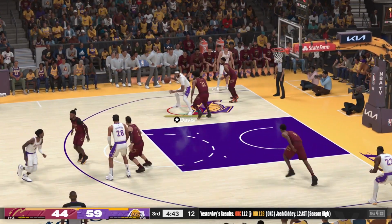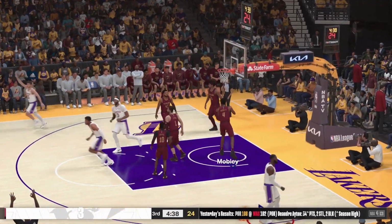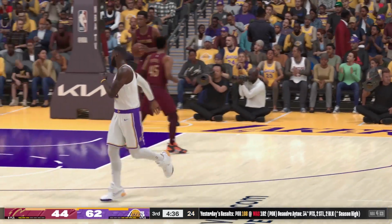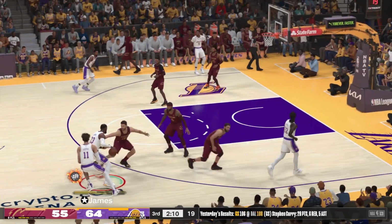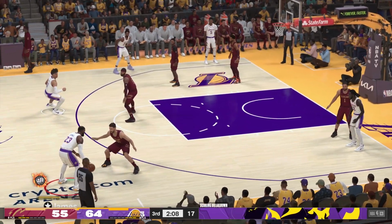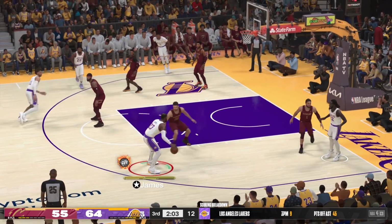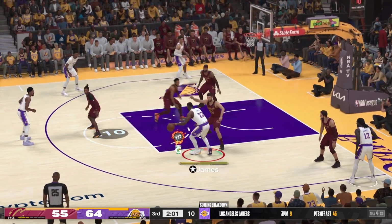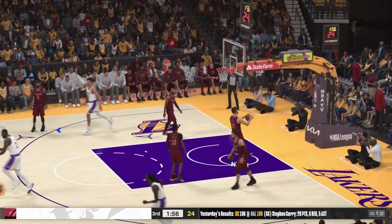AD wants it. Allen against Davis. Finds Bron. Triple. Yes, sir, King James. From deep. Wow. Scoring breakdown for Los Angeles. They are making it rain from the three-point land right now. And the coaching staff continues to encourage them to let it fly. Yeah, and their team-first approach is another thing you have to like. And triple. Monty, Cam Reddish.